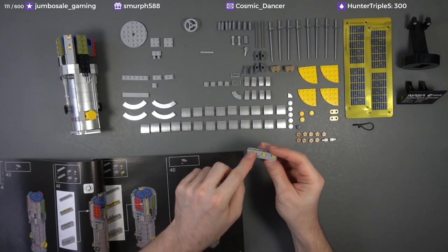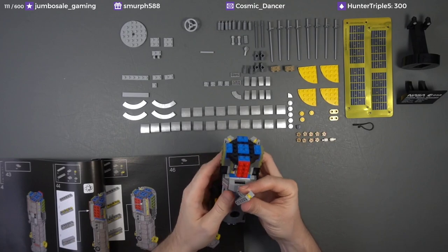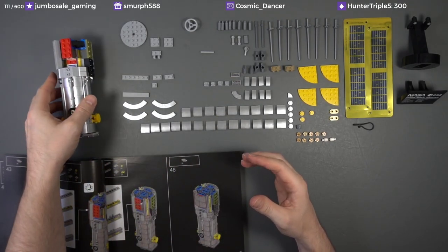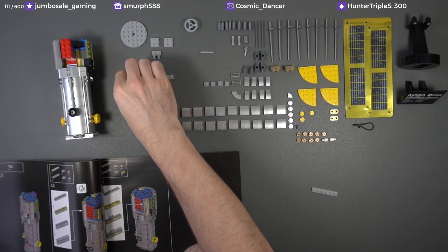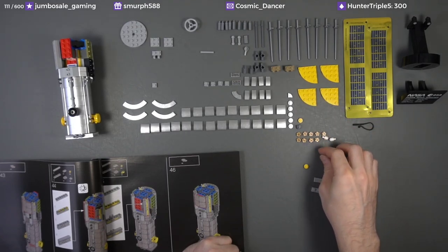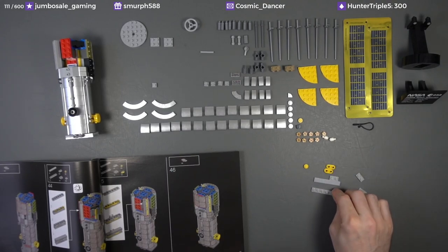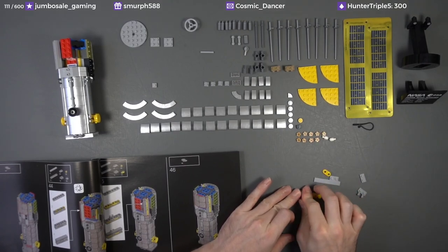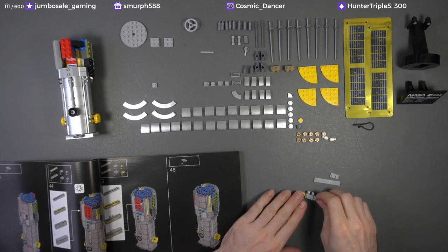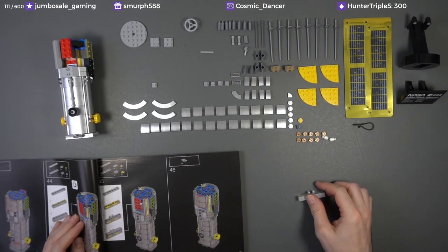I like how they've got these little yellow details that are recessed. Neat. So this goes on the red side. Yellow bit goes up. Rinse and repeat. With a little something different. Goes like that, connects over here.